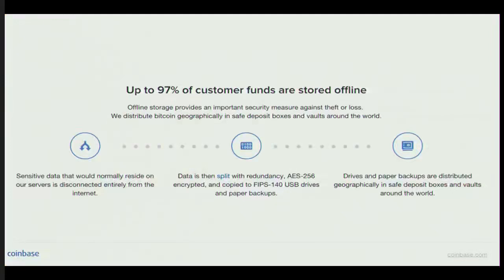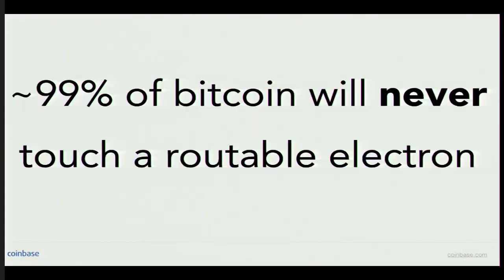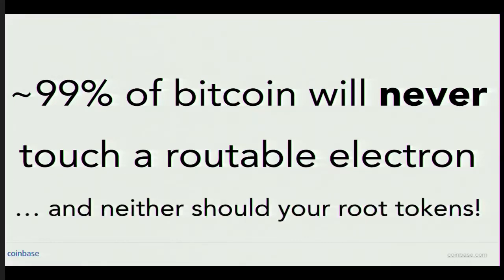We then, and we have a blog post that details quite a bit of this, we originally had somewhere on the order of 97% of our funds fully stored offline, but we've been able to increase that, so just about 99% of the Bitcoin that we own is fully isolated in a truly cold and air-gapped environment. So that's where a large chunk of our security begins, and that's really important for us to mitigate the possible extent that any single breach can reach. And we also believe that this is how your root tokens for your cloud should be treated as well.